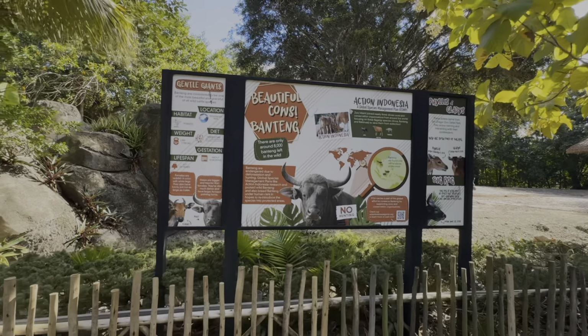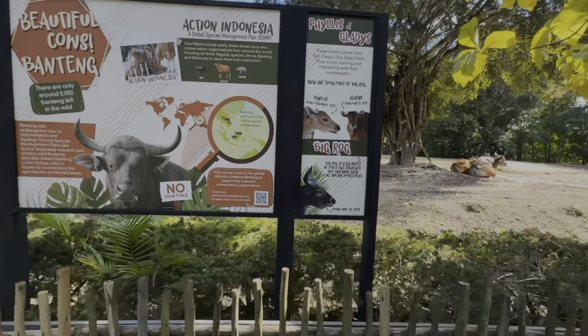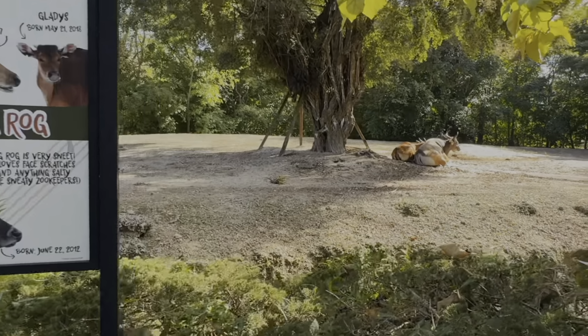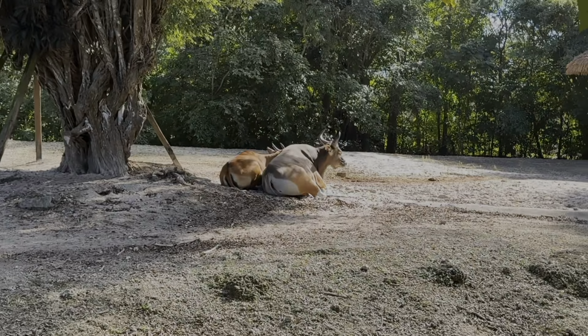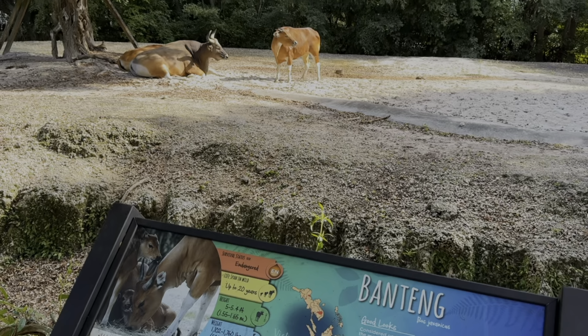Alright, Zoo Miami, you completely distorted my knowledge of animals and what I thought I had seen before. Of course, we all have seen cows, but have you seen banteng? Okay, so here we go to number 7.